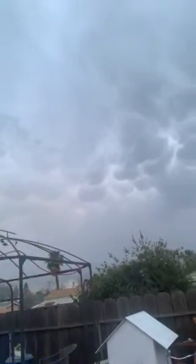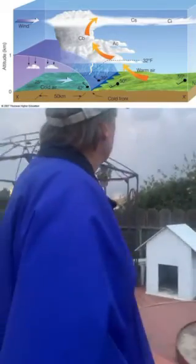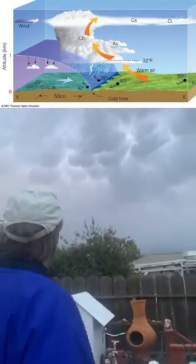Wow. It makes a really neat feature. Mammalia, very cool. Pouches, you know, mammatus clouds. But it feels like snow. Oh yeah, it's very cold, and some of that could be some of the wind going off of those ice crystal clouds there, giving us a cool breeze. But it is really cool.